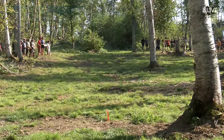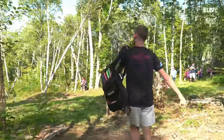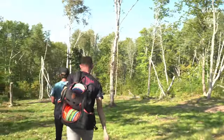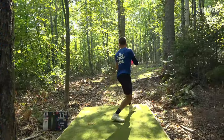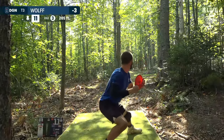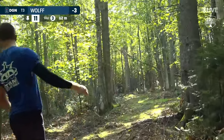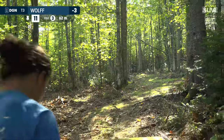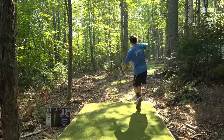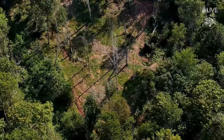And Thomas not going to capitalize with a solid approach there. He's still going to have a bit of work. All right, now Wolf on 11. Tied for third. Just a slider down the pipe. That is pretty much a straight putter upshot, and he makes it.